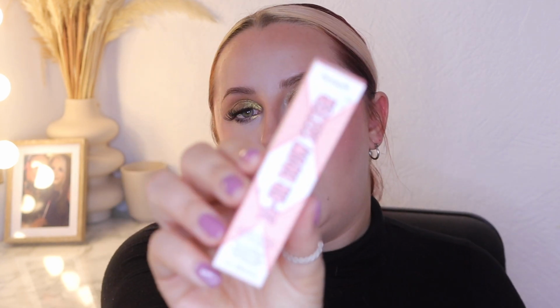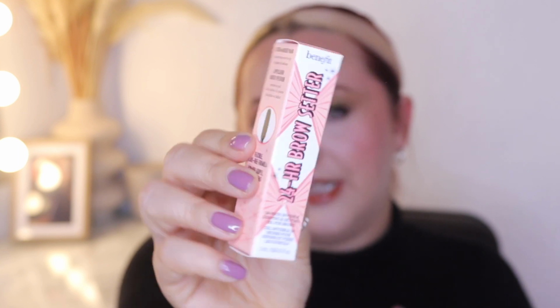Then we've also got the Benefit 24-hour brow setter, which I'm pretty sure I've got in one of these boxes before. Let me just see what it looks like. Yeah, I have, and I'm starting to run out, and I do quite like these. And we're not finished. We're nowhere near finished. We've still got a few more items.